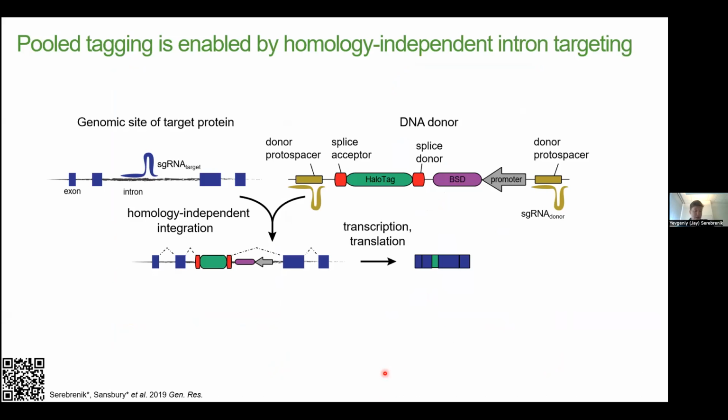So despite the huge advancements in CRISPR technology, it's actually really difficult to tag proteins in a scalable fashion. So traditionally, endogenous tagging is done with laborious and costly methods such as homology-directed repair, which requires specific reagents to be developed for each targeted site. Our method, which we published a few years ago, instead relies on homology-independent integration. And with this approach, we only need a site-specific sgRNA, and the rest of the reagents are completely generic. And we can use them for any targeted site.